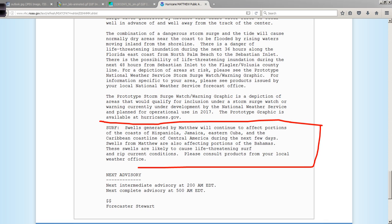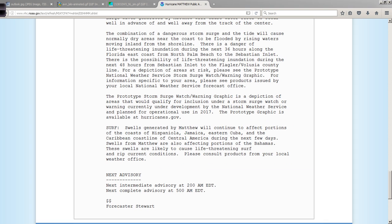Big swells generated by this will be going out towards the United States and elsewhere throughout the Caribbean, the north part of the islands of the Caribbean. Be careful out there. This is a big deal.